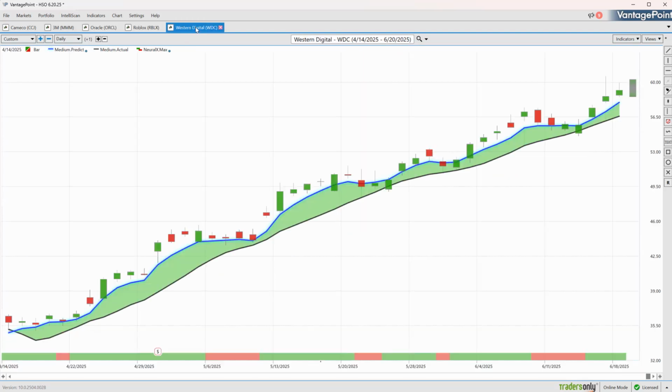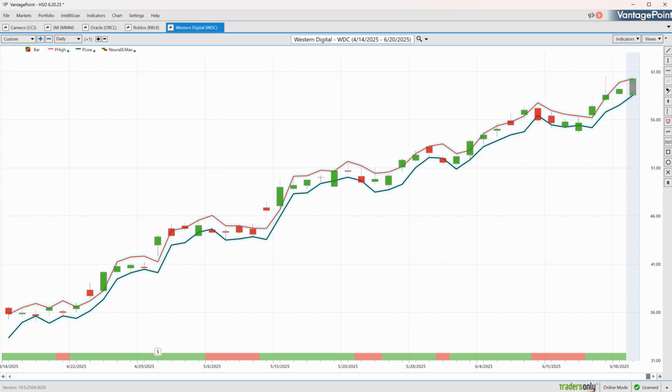And lastly, we'll end here on Western Digital. So in the storage and computing space here, in Western Digital, we see a very similar forecast. Blue line very clearly above the black line. Again, you'll get these little blips where the neural index is bearish, but notice how we don't even get close to that blue line crossing below the black line. So very clearly what you'd want to be doing is buy the market, take profits on longs, potentially add to existing positions and trail your stops.